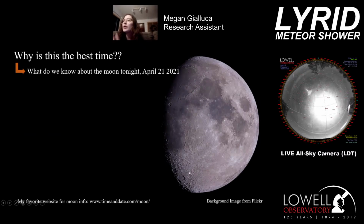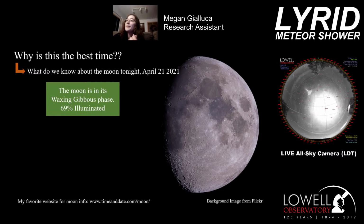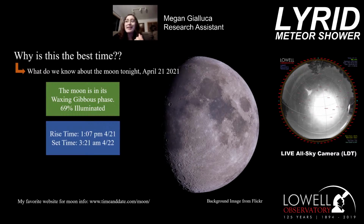So what do we know about the moon tonight, April 21st, 2021? Well, I can tell you that the moon is in its waxing gibbous phase. It is 69% illuminated. The rise time of the moon was today at about 1 p.m. and it's going to set tonight at about 3:20 a.m. So now you're saying, but Megan, you said the best time was after midnight. You're right, I did. In truth, if you're willing to go out at 3:30 a.m. right after the moon is set, well, you're going to have the darkest conditions, and all power to you because I'm going to be sleeping.